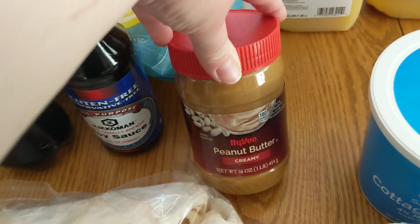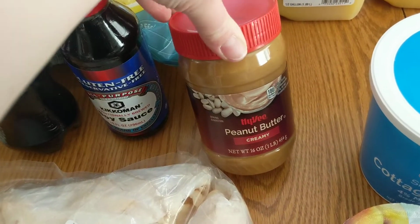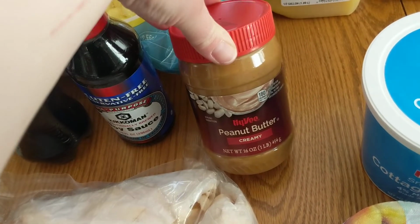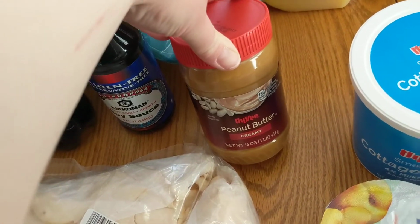We ran out of peanut butter yesterday, and Hy-Vee had it on sale for, I want to say, like $1.38 or something like that. So I got a jar of peanut butter, and I've tried the Hy-Vee brand before, and it's really good.